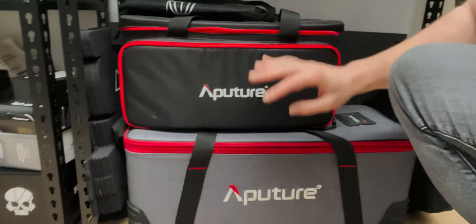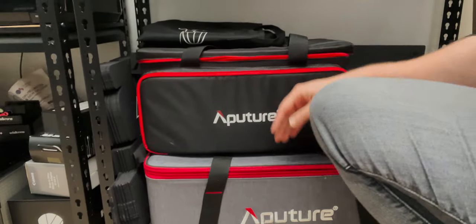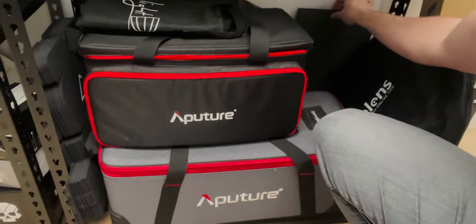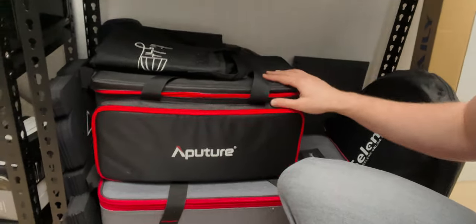Over on this side, we've got some Aputure light boxes, some light modifiers, some flat lay slates and backdrops and things under there.